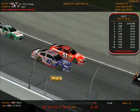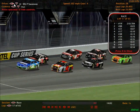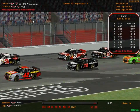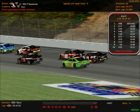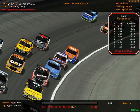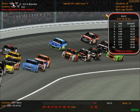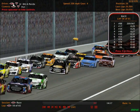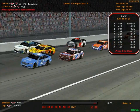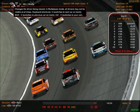Taking it back, Max Tenner's still back there, as it's starting to single file out back here. Paul Swanson, who started up front, is falling to the back. The Canadian, he's not doing too hot so far this season. Chris Washer is trying to work his way back up. Chris Washer, I think, is one of the only ones that have... Nah, I don't think he finished top 5 at Vegas, my bad. Sam Young is trying to work his way up, same with Baskinger. James Shelley is falling back by the 2nd.